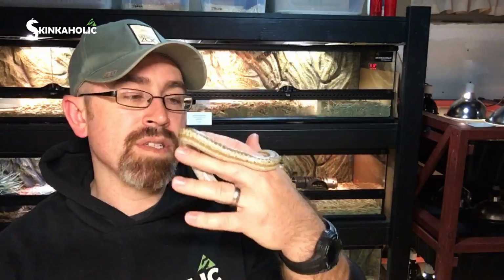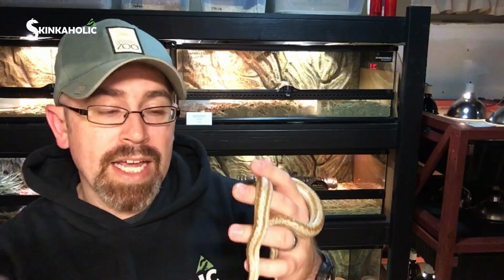Now, I will feed them a pre-killed, frozen thawed mouse or rodent about the girth of their thickest part. So this guy gets about a fuzzy mouse. Under a year old, I'm going to feed them every 5 days or so, depending on how much weight they gain or need. Because with everything, it's not a magic formula, it's science and art blended. So you have to play with the animal and get a gauge on what they need.